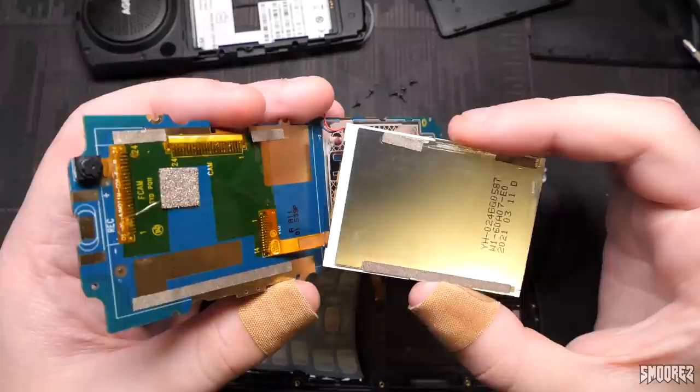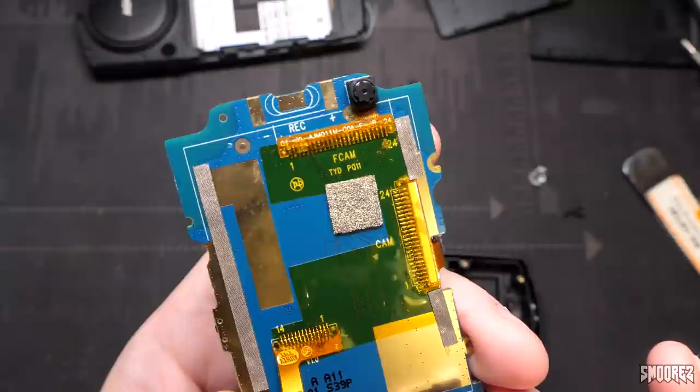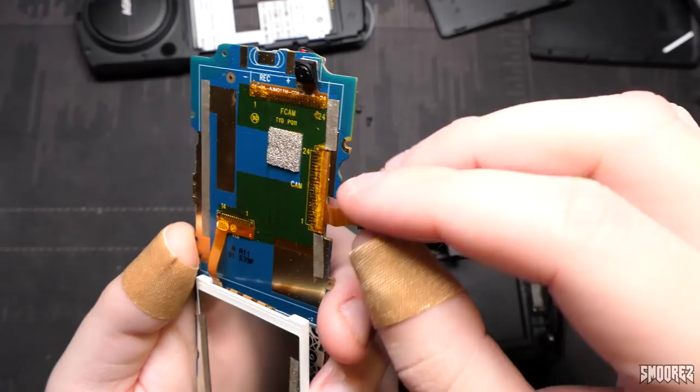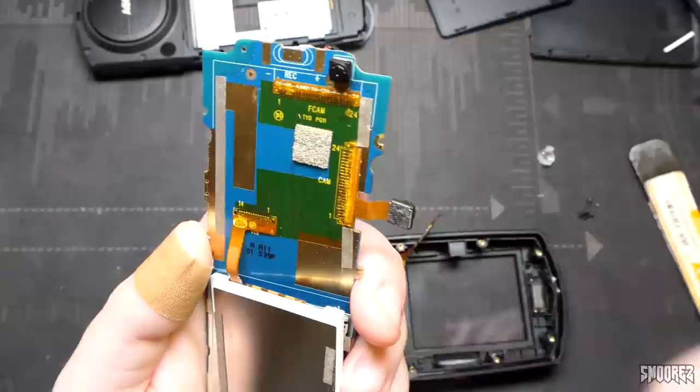The front camera does have a code just going along there like so, and it says F-cam just there, which would mean front camera. The other camera's flex ribbon is soldered down in place just there. There's also no code for the rear camera as well, which I wanted to have a look at because it says in the spec apps that it's an 8 megapixel one, and it does take 8 megapixel shots, so I'm not really sure what's going on there.